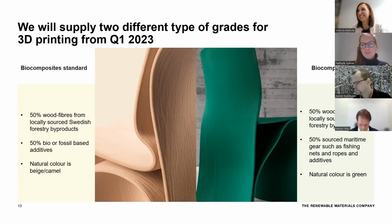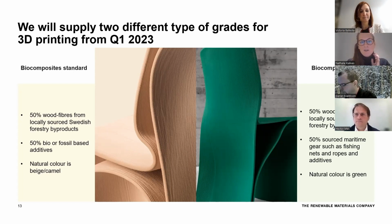We have only a few slides focusing on biocomposites for 3D printing. Currently, Nexeo supplies what we call the biocomp standard grade, which is what you see to the left, the yellow material, if we want to make it super simple. This material is what we have on shelf today. It combines 50% wood fibers with 50% bio or fossil-based polymers, just as we did for injection molding. It's commercially available and can be found through Nexeo Plastics.